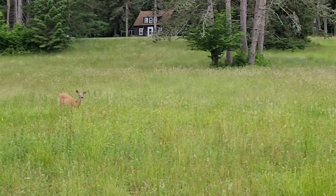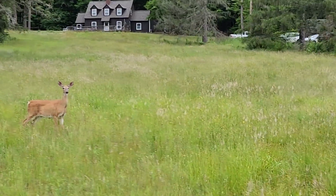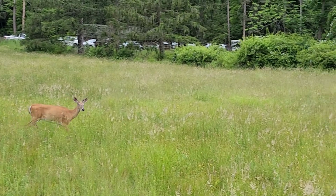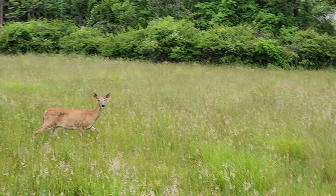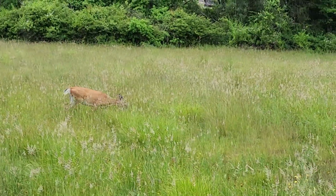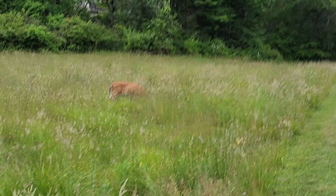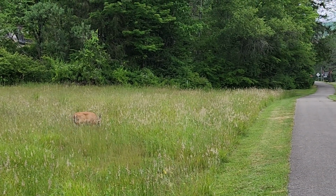This particular doe was in the field as we were taking a walk on the bike path in the Red House area, coming back from the ad building, walking towards the tent and trailer area. She was in the field on the right-hand side. Not afraid of us at all. We even had the dogs with us and they were barking from time to time. She was more interested in just getting a bite to eat rather than being concerned about us. We watched her for a short while as she walked around and ate, and then we continued on our way.